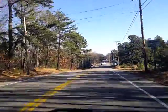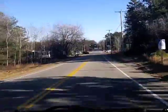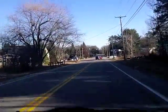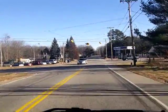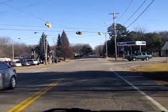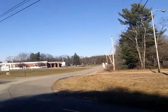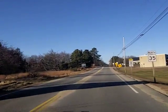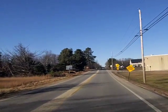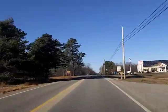And we're going to make a left here, guys. This is Aid Station Alley right here. As you can see, there's where we came in, straight ahead. But now we're going to make a left. And this actually is where the Midcoast Tri clubs are stationed. So yeah, right here.